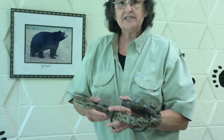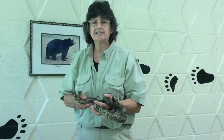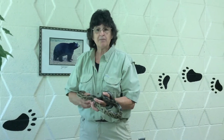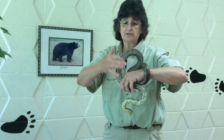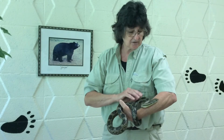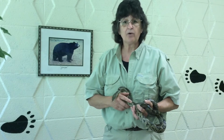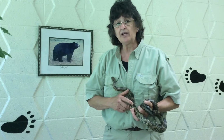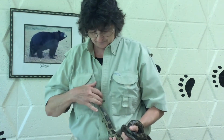Now, rat snakes are one of our most abundant snakes in the state of Georgia, and that's because they have a very diverse diet. They'll eat rats and mice and baby rabbits that they find on the ground, but because they have special belly muscles and belly scales, they can also climb trees, so they'll eat birds, bird eggs, and squirrels. Now, in the state of Georgia, it is illegal to kill any non-venomous snake because they're so important to the ecosystem. And you'll remember when you studied food webs, if you take a population out of that food web, you're going to affect the populations above and below it.